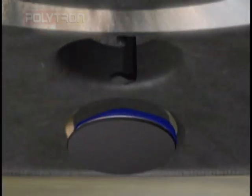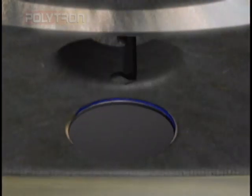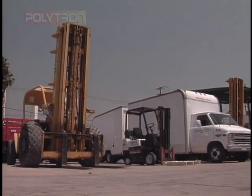Now you can protect your engine from the corrosive effects of water condensation, enjoy clean fuel injectors, and eliminate carbon deposits on valve stems. We use Polytron grease and engine lubricants in all our vehicles. Why? Because we experience fewer mechanical breakdowns, and that adds up to real savings.